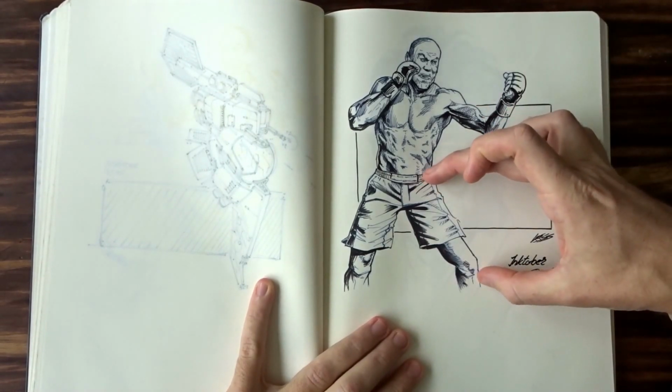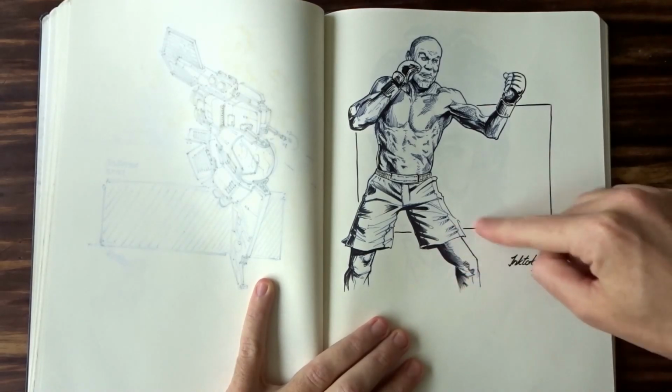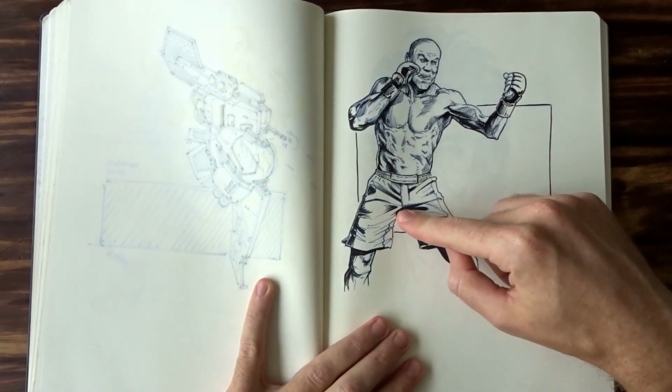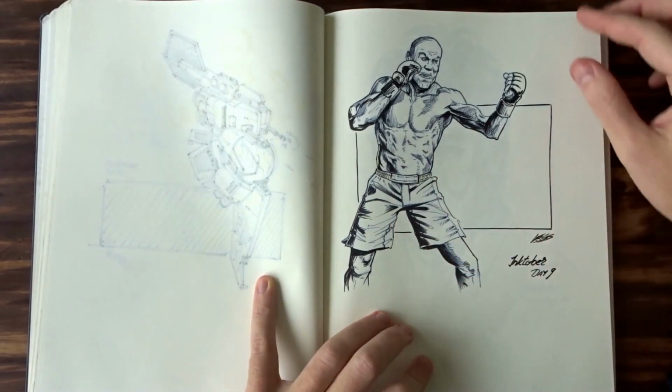Jesus Christ, do you see this leg? Holy shit, that's bad. I don't remember seeing it. This is not good. Like his crutch is all the way. Like either the crutch should be lower or the leg should be shorter. But okay.